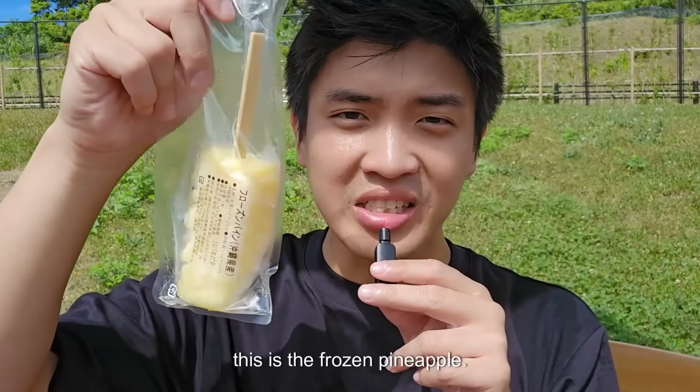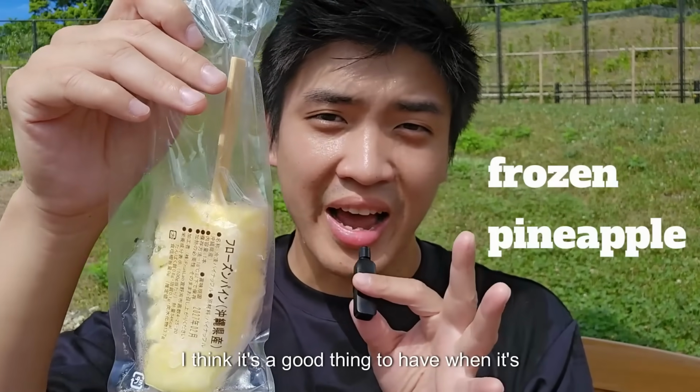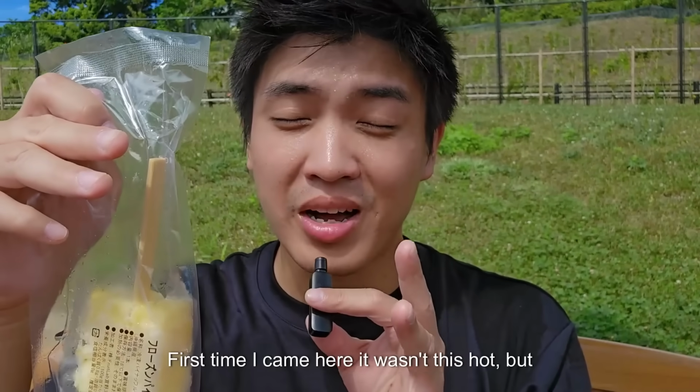Okay, so this is the frozen pineapple. I think it's a good thing to have when it's a really hot day like today. First time I came here wasn't this hot, but it's a really hot day today, so I've got to have one of these.